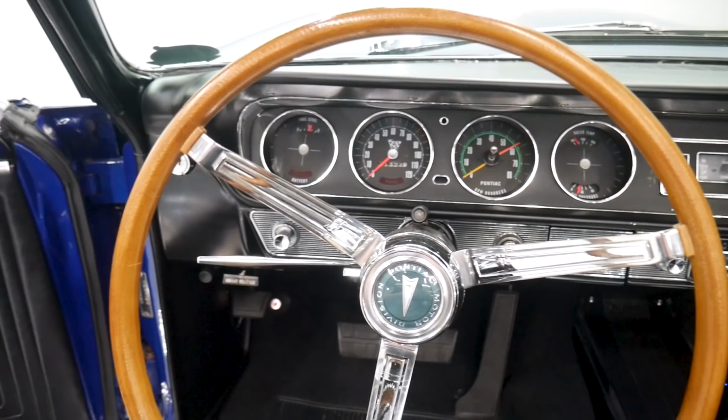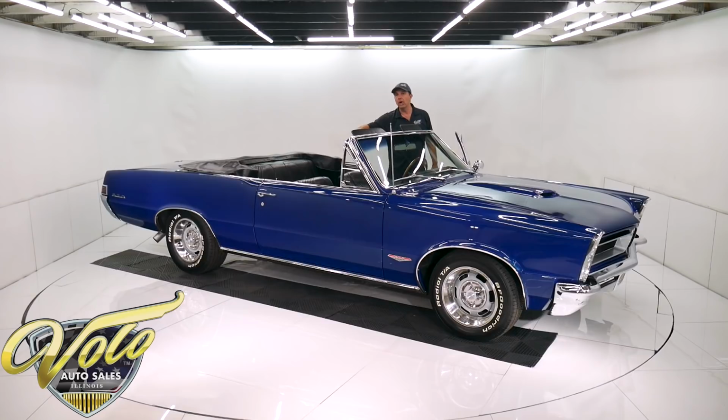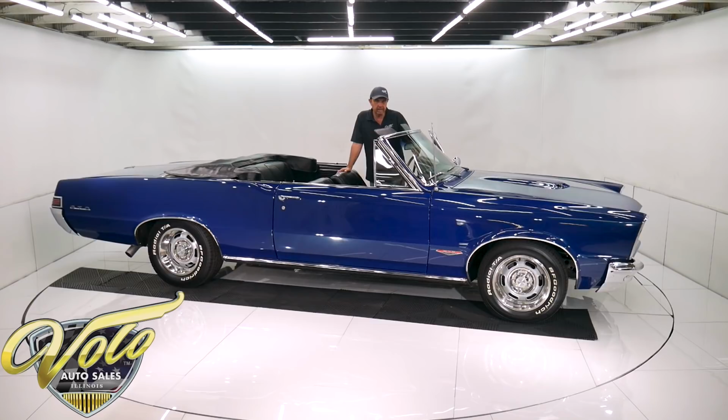It has a little checkered flag on the speedometer, has the tachometer, has the gauges. He did put blue bulbs in the interior lights. Also has a new deluxe wood grained steering wheel. That's brand new. So everything inside the car is mint.